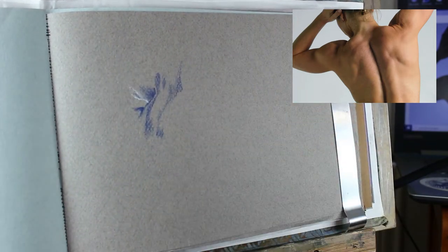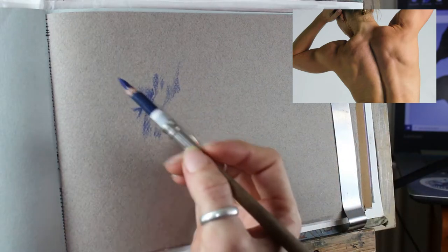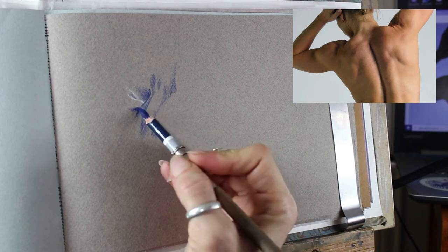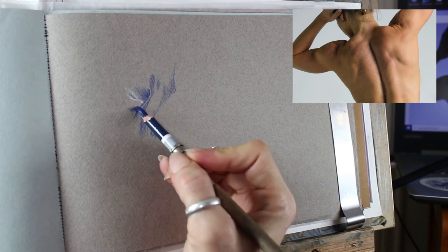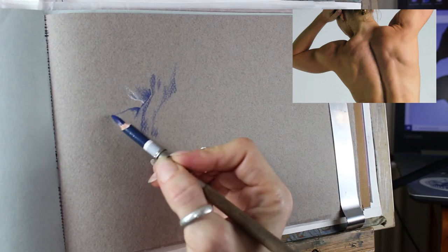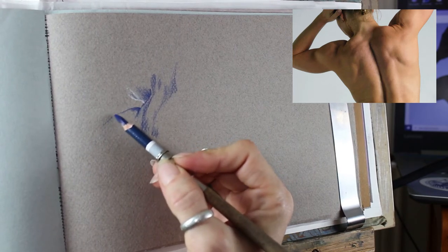And as far as the paper goes, I hand make my own sketchbooks using my very favorite multi-toned toothed paper.